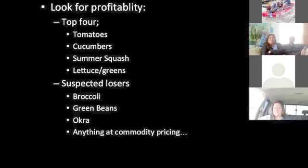Broccoli is not a loser because of the high labor, but more because it takes up so much space. And so the dollars per square foot return is fairly low. And then, as I say, anything at commodity pricing.